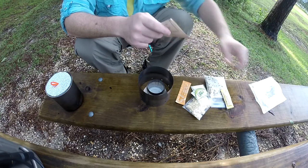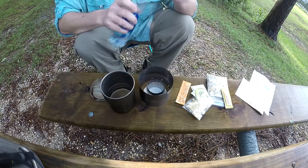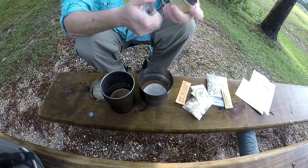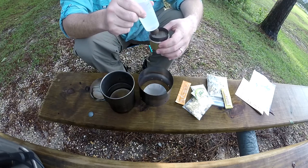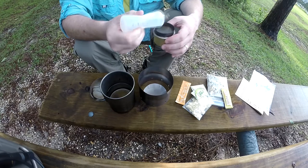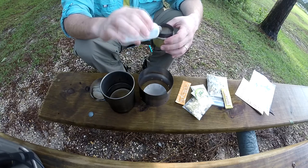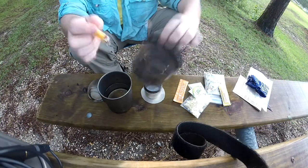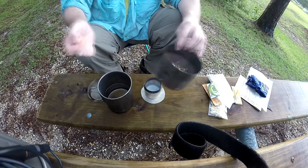Twelve ounces of water. So let's get some water going. Typically it takes about an ounce, a little under an ounce, so let's go with about an ounce since we're gonna bring it to a boil and then let it simmer a little. So get it right at an ounce. All right, let's get this going. Light the stove.